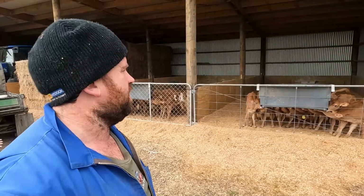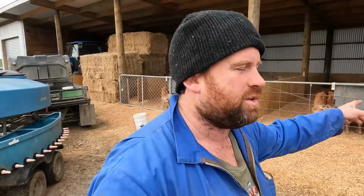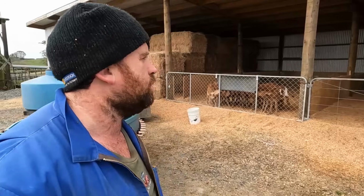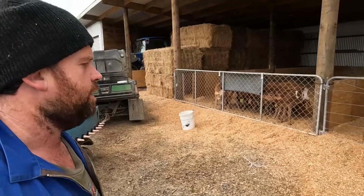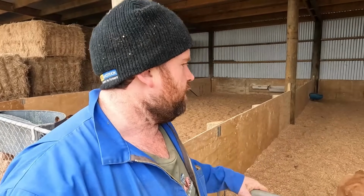I'm just in my overalls and it's fine, but there's 2 pens of calves still down here in the shed. There's 12 calves in each pen, which is perfect because they fit around the feeder nicely. And to be honest, I'm just going to keep them down here as long as possible. It's easy feeding them in the shed here. The sawdust is still really clean, the pens are looking good. If it was getting dirty in there, I would put them on grass, but they're fine the way they are.